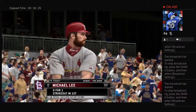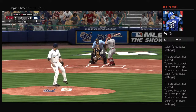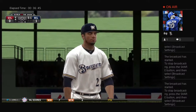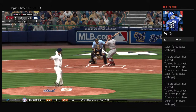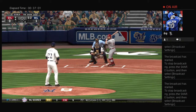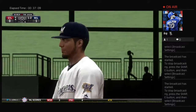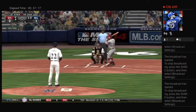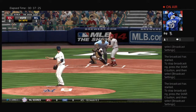Michael Lee will stand in now to get us going here in the fourth. Right fielder, Michael Lee. And he takes a called strike, 0-1. And this is going to be a foul ball. Oh, and he dusted him off the plate that time. Some mind games being played now. It's 1-2. And even on 0-2, you don't want guys to get into a comfort level up there. 1-2. And that's high for a ball. It's 2-2.